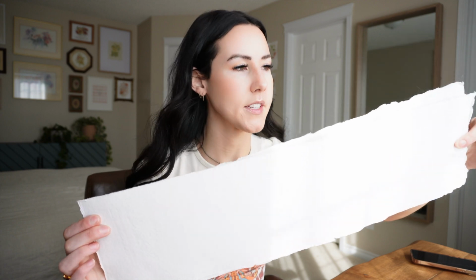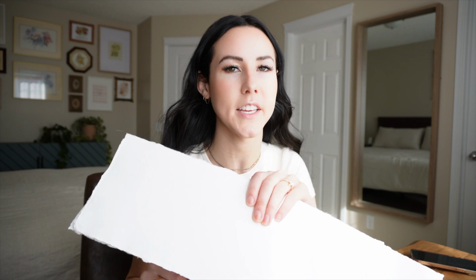You never know what projects you'll need them for. And then I also have these longer strips that I will end up probably ripping into three. I just need to measure them, but I thought it would be cute to have smaller original floral pieces. If I do a market or something, I can have them there and it's a little bit more affordable. So I held on to these as well.